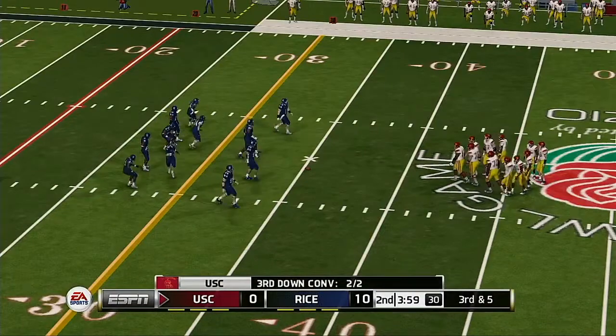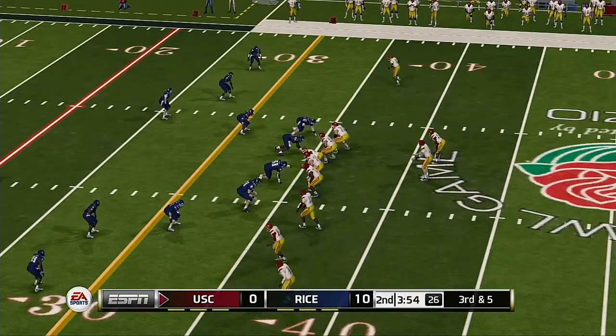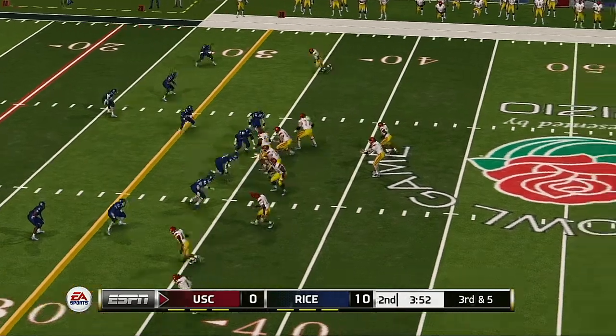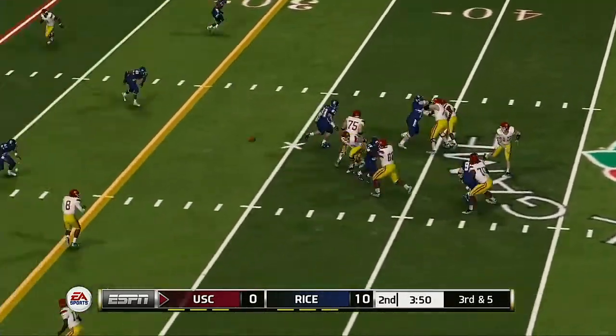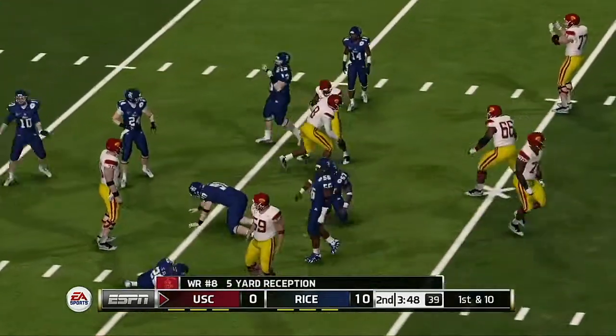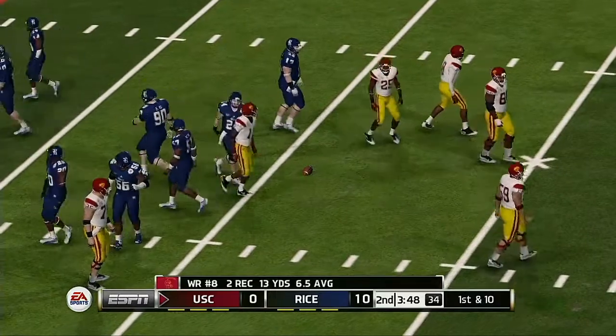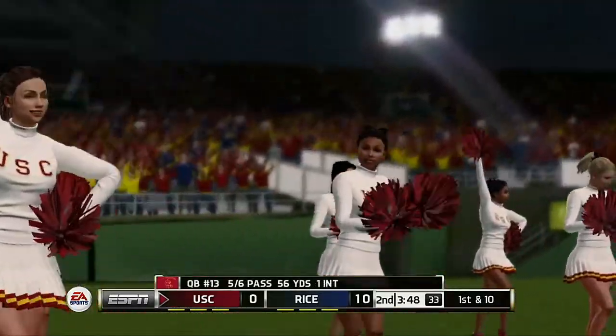Third down again. Roger, Roger. 57's the mic. Watch 57. Watch a slap. And he's tackled at the 30. That is just sound, fundamental football right there, making it look so easy.